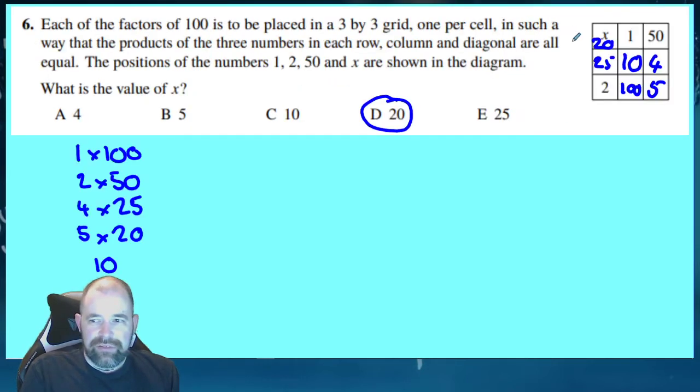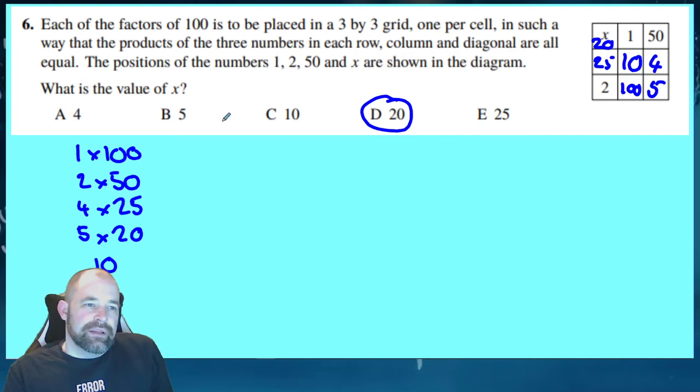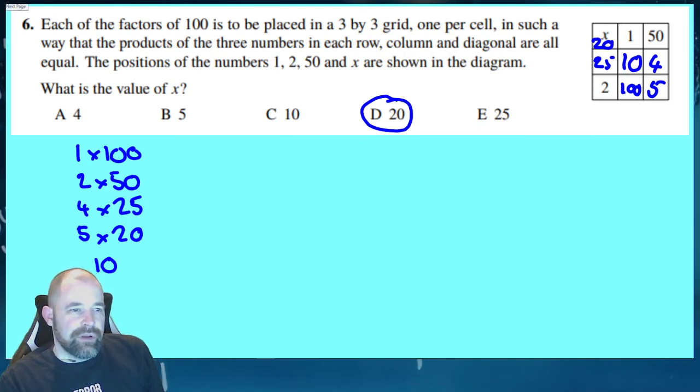Usually with magic squares, the middle number of the lot usually goes in the centre as well, so it's not quite a magic square, but that was a decent guess that 10 would go in the centre.